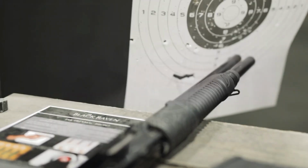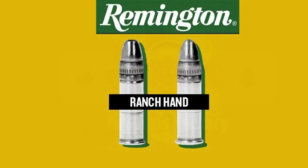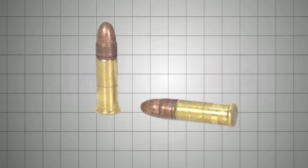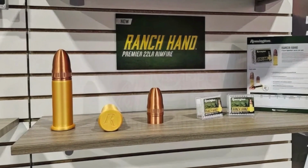This is a significant improvement, though it still lags behind stronger competitors like CCI and European brands such as SK or ELEY. If you're expecting a true match-grade performer, you might be disappointed. However, if you're looking for an affordable option for recreational shooting or using it in a 22 firearm that doesn't require near-flawless consistency, the Ranch Hand could be a viable choice.